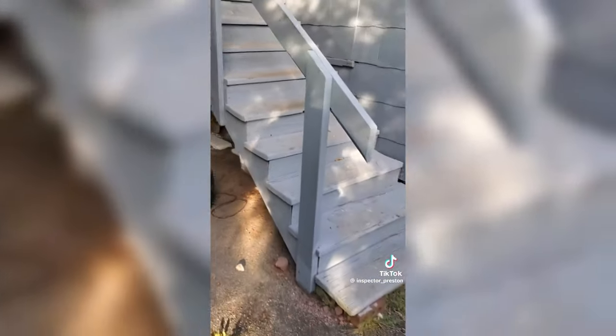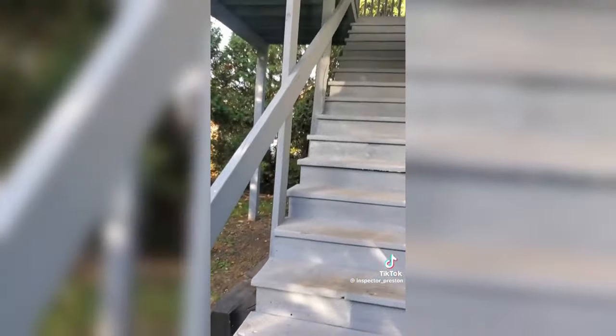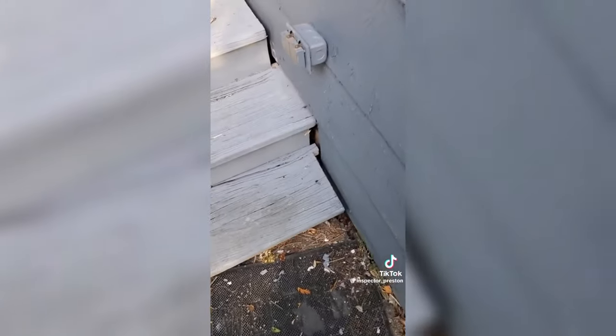Right here, we've got ground-to-wood contact. Over here, we've got treads that are cracked, weathered, in poor condition. This one right here is a flexi flyer. You step in the middle of that one and the whole thing flexes. And let's not mention no balusters on the balustrade. Come over here, no graspable handrail. Okay, that's not the part that makes me scared. Check this out. Come over here, look at these steps.